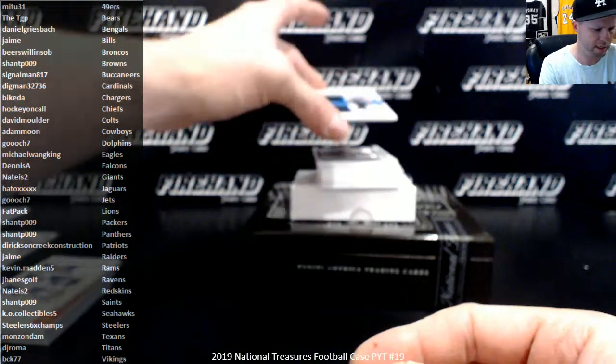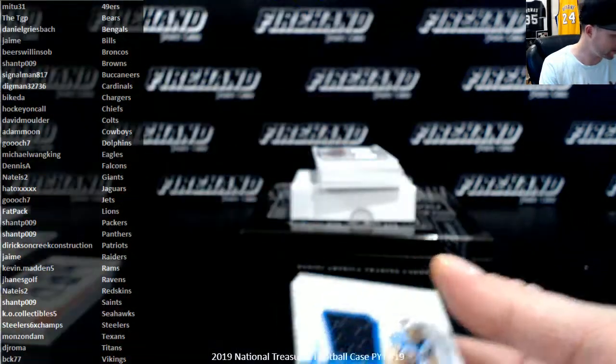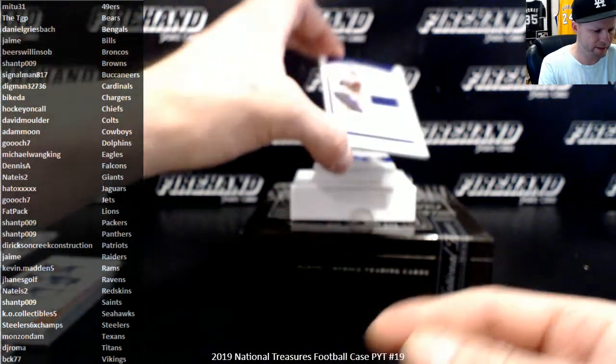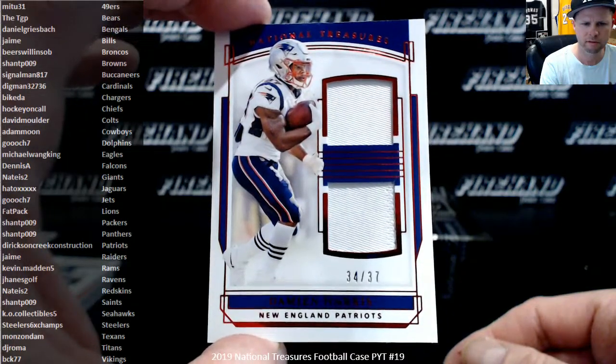Dual jersey to 99, Christian McCaffrey and the Panthers. Double patch to 37, Damian Harris. All white patches for the Patriots. Derrickson Creek.